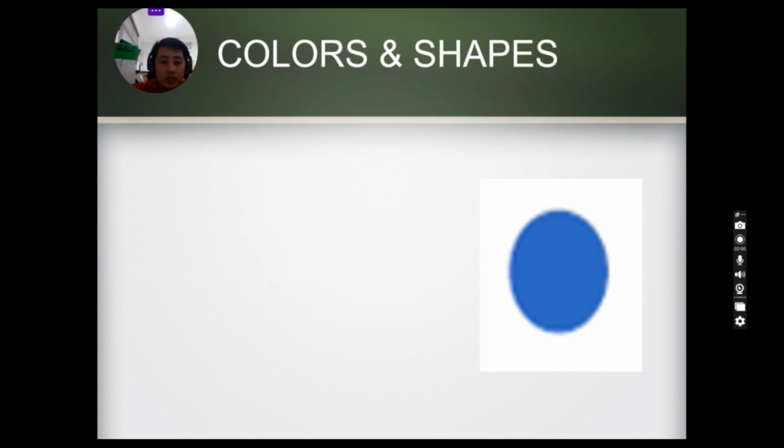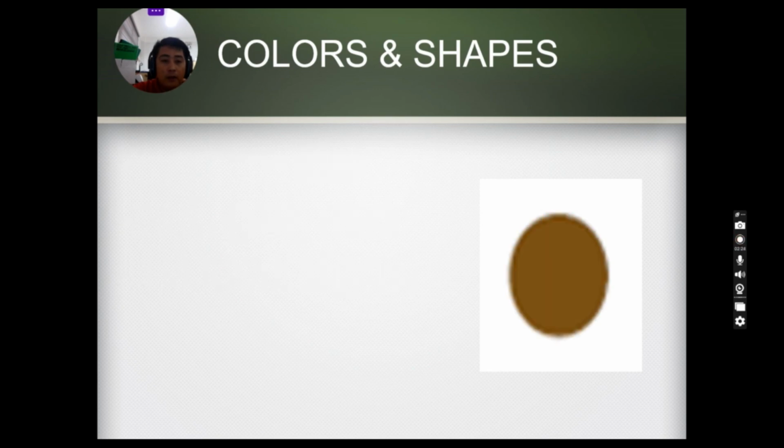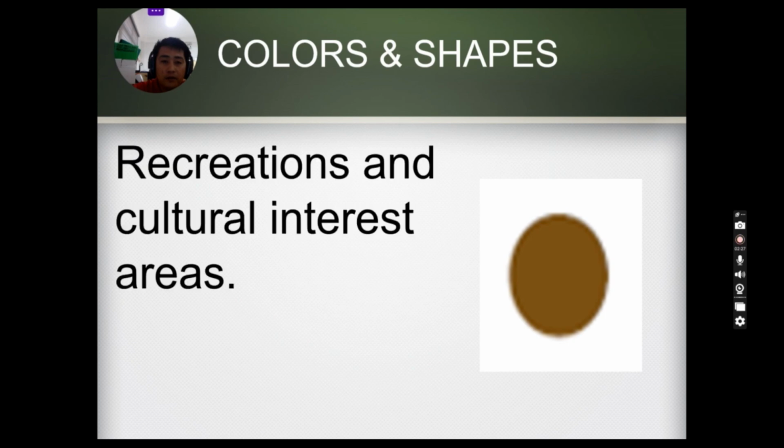Next, color blue. When you see the color blue as a background, it means the services like food, okay, dun sa mga restaurants, gas, and rest area signs are background. So yun yung background pag color blue. Pagka mga sa mga food station, gas station, and rest area signs. Next, color brown. When you see the background color brown, it means recreations and cultural interest areas. When you say recreation, for example, yung mga amusement parks, cultural interest, and mga museums, etc.